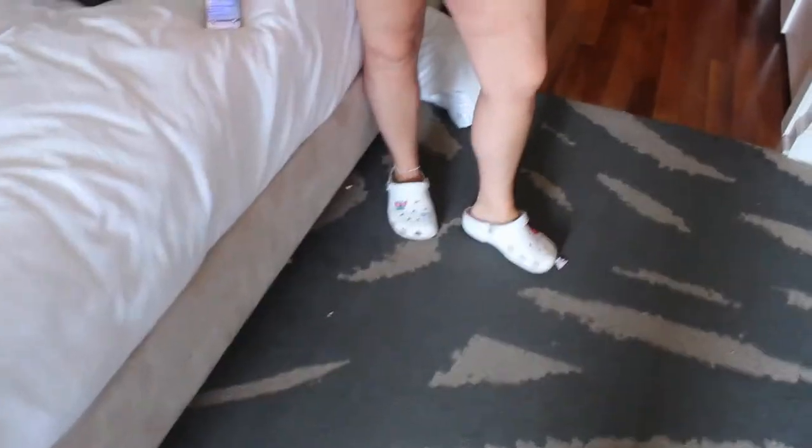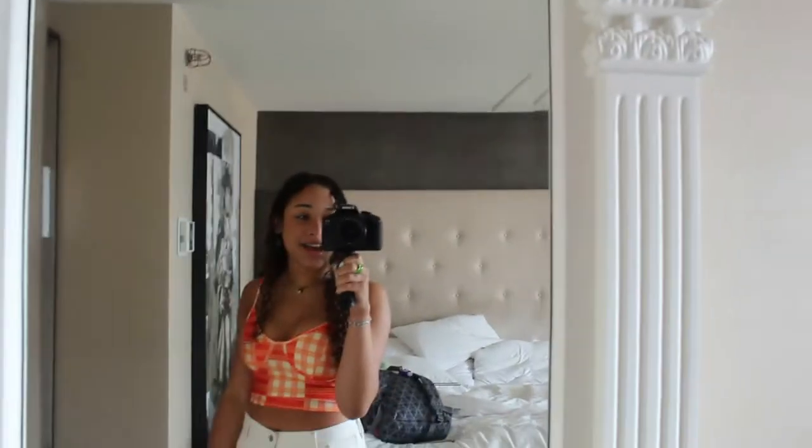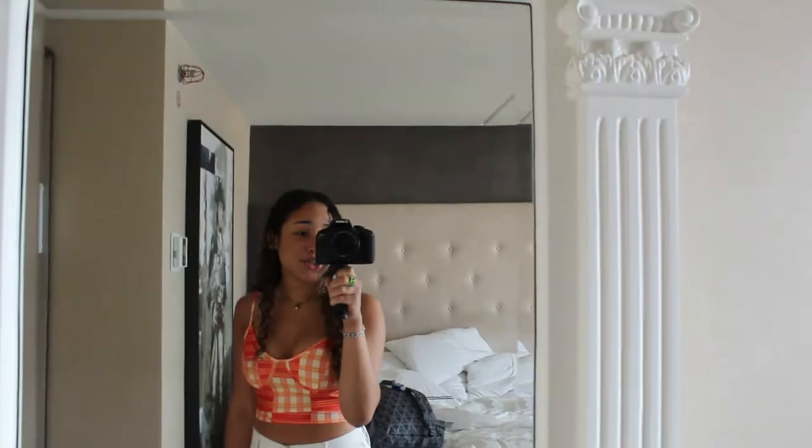I'm going to do an outfit of the day really quickly. Today, so this is, I think, Macy's shorts, and my little Disney Croc. And then my top is from Amazon. The bottoms are Levi's, and I have my Disney Crocs. Yay! So we'll see you guys outside and I'll show you guys the convertible.